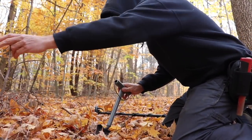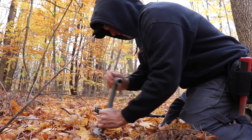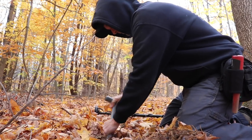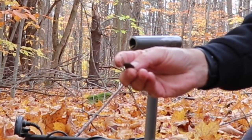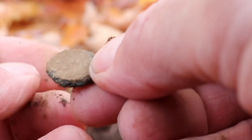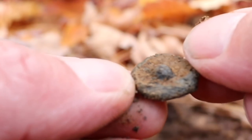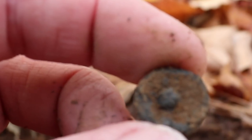Let's find out. I've been pretty much on cleanup duty so far, which is fine because we frequent this spot, but it'd be nice to find something cool. Yes. Not only is it cool and old, it's really old. Pewter button. So, getting somewhere with the signals. That took a long time to get to today, but I'm happy for it.